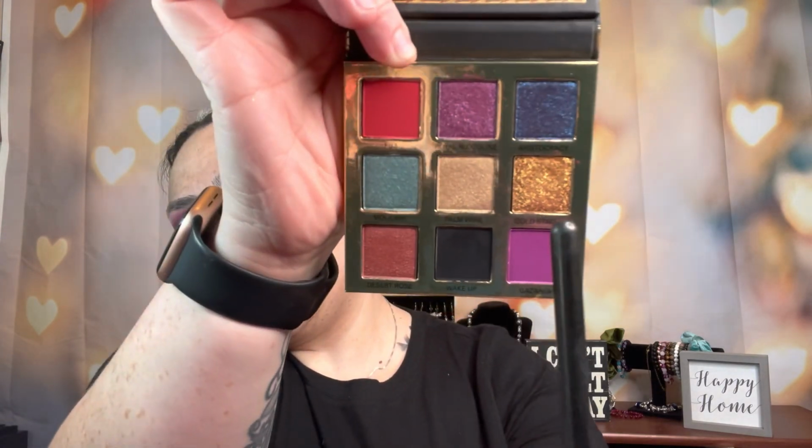Okay, so this is the color that I'm going to grab next. It's called Gold Stacks. But I feel much better, with the exception of my job is insane.